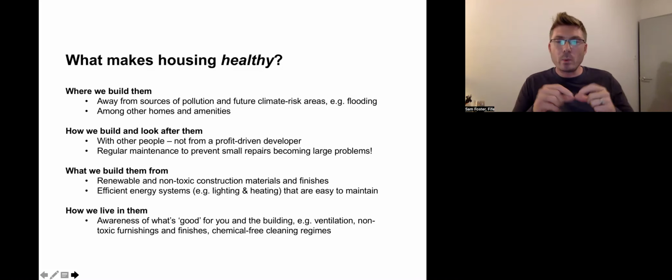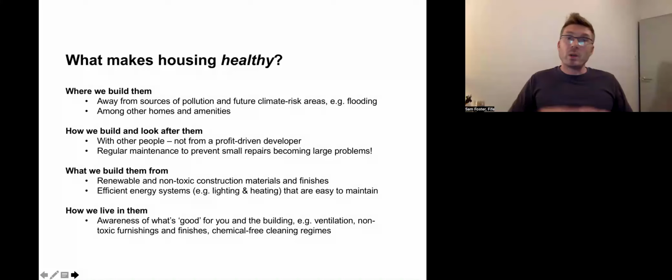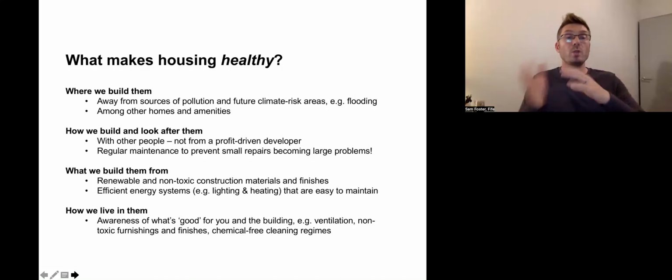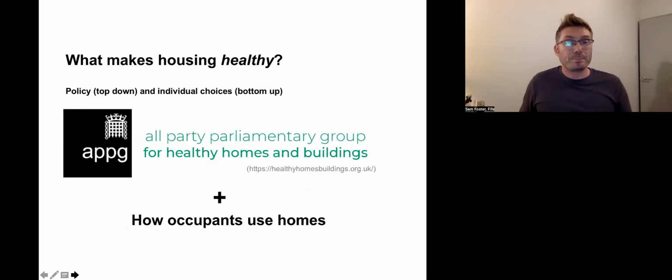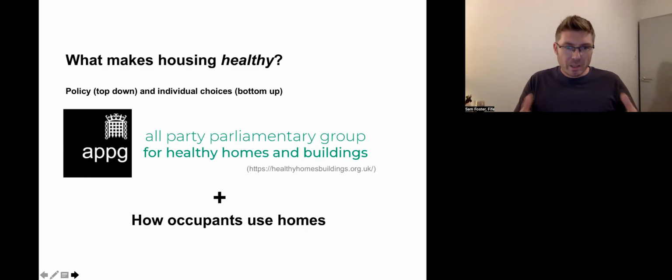The last one is equally as important as those first three, because we can design you a wonderful, clean, healthy house. If you, the occupant, then go in and use lots of chemical cleaning agents, you don't open the windows to ventilate it, you keep your kitchen sink full of water and mucky dishes, then clearly all of those things, the occupant factors, the behaviour, have a huge impact on how healthy a house can be. So it's those two sides that make houses healthy. Policy is looking at this. This isn't all just about enlightened architects and clients wanting to build nice homes doing stuff.